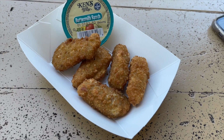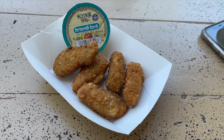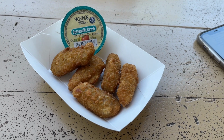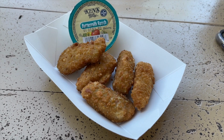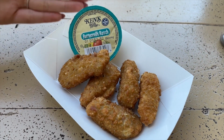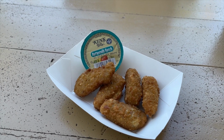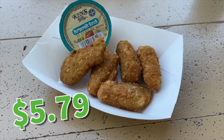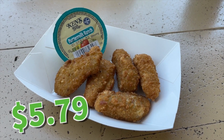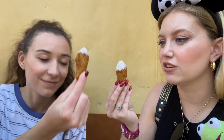For our final snack here in Magic Kingdom and our most savory snack, we got the jalapeno poppers from Westward Ho over here in Frontierland. These are breaded jalapeno poppers stuffed with nacho cheese and served with your very own buttermilk ranch dressing, which I am very excited about. So these jalapeno poppers were only $5.79 for 5 of them and buttermilk ranch. We're gonna put it to the test and see if we think it's worth that, and if you guys should get it. Cheers.